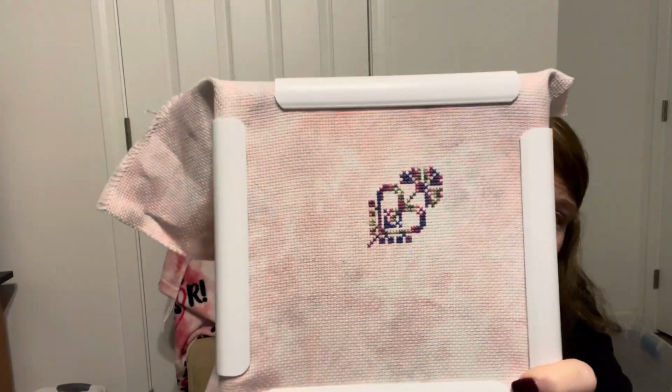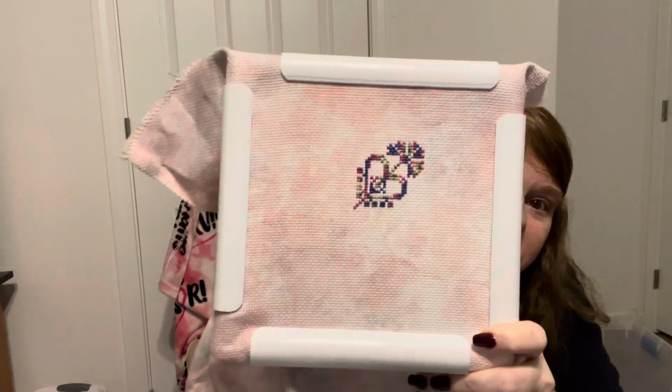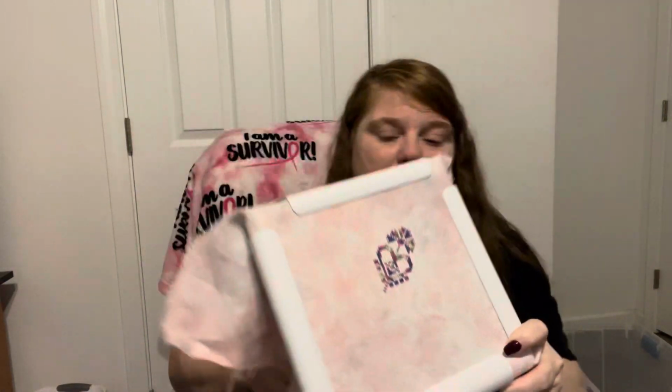So it's coming out really pretty on this fabric. And it looks really good under this lighting. You're really getting the good tone of it. It is a pink. When I take pictures of it and it's on Instagram, it's almost looking brown. But it's not. It's very, very pretty. It's a beautiful fabric.